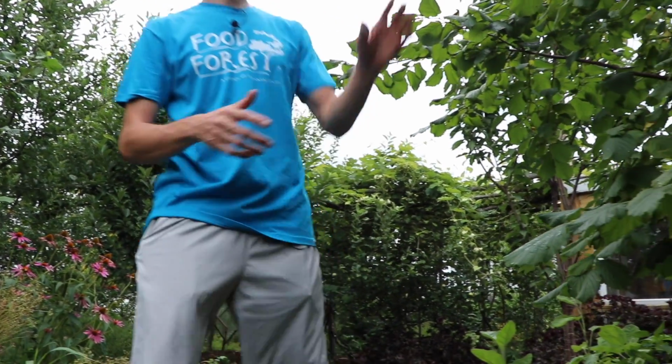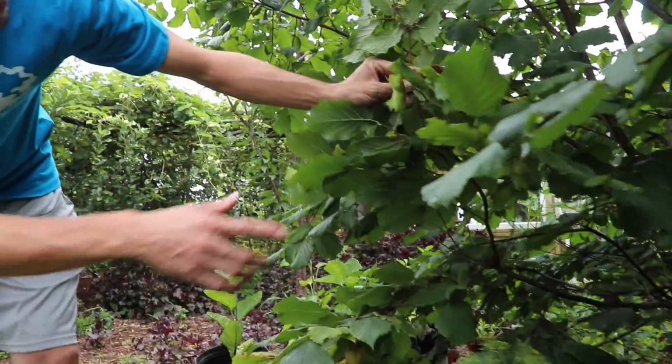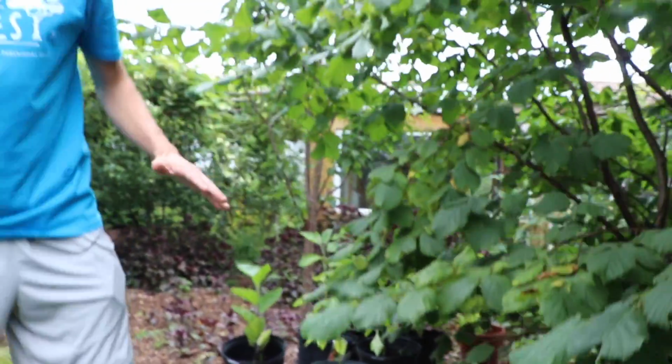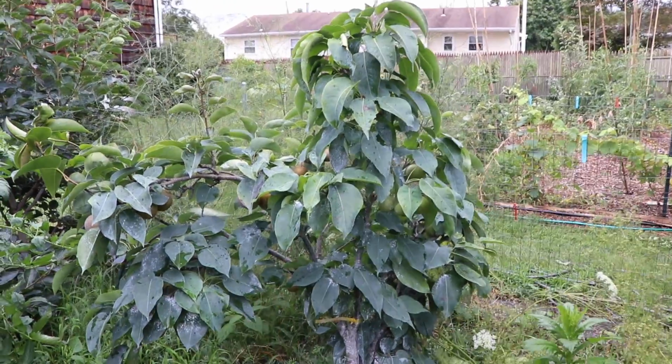For instance, right here we've got a nut tree, this hazelnut, and it's got a lot of nuts on it. Since we planted this tree years ago, I planted it when we first transplanted, it hasn't taken much maintenance. So the idea is to get a good foundation of things that are going to be little work and improve over time. Between the two hazelnut trees, we've got an Asian pear tree right here.